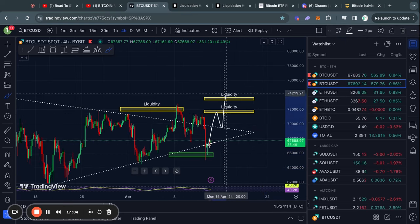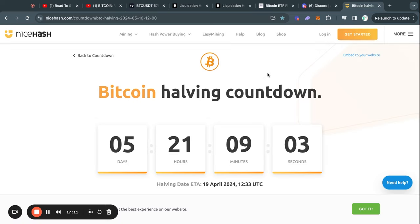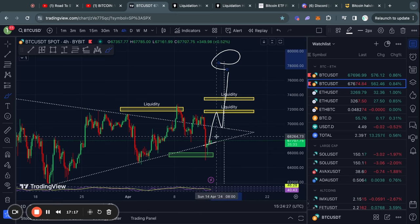And the reason I'm not saying that as soon as we get this breakout, we're guaranteed to blast to the upside here, is because we are about 5 to 6 days away from the Bitcoin halving. So this will obviously create a lot of volatility in the market.